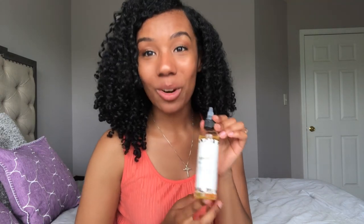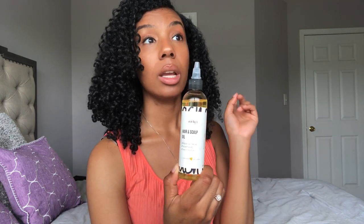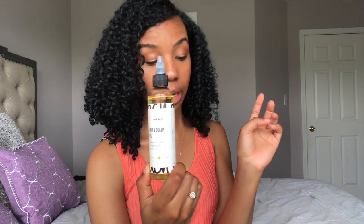And the last product I was sent was their hair and scalp oil. It promises to repair hair follicles, nourish the scalp, and seal in moisture. So this one I put on top of my Eden Body Works and the conditioner that they sent me. I put it on top as a sealant. I didn't put anything on my scalp.